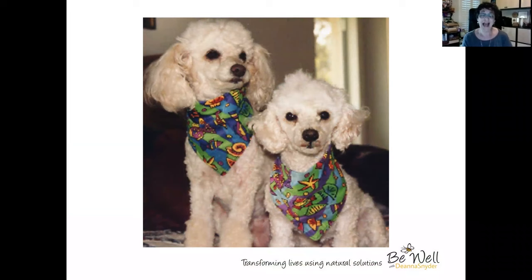I couldn't start this Essential Oils 101 class if I didn't introduce you to my furry babies. And this is Scruffy, on the left, she's the taller one. My neighbor found her, and they couldn't keep her, and she was literally a scruffy mess. When they took her to the vet, they shaved her down and found out she was a little poodle. So her name's Scruffy, although she was a lady.